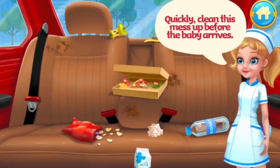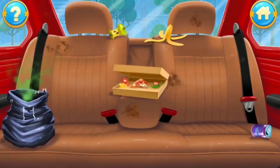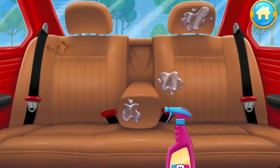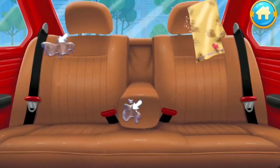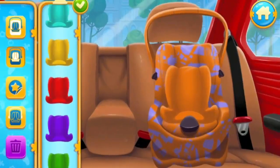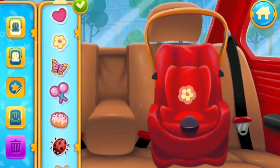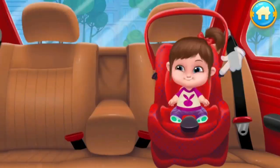Quickly, clean this mess up before the baby arrives. Put some spray on the stains. Rub off the stains now. Let's make a comfy seat for the baby. Safety first, put the seat belts on.